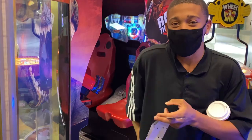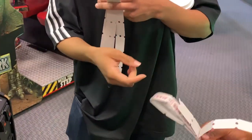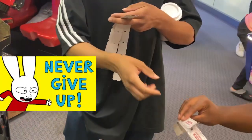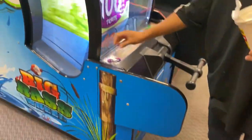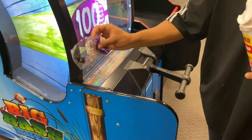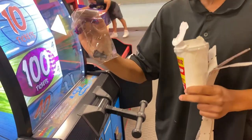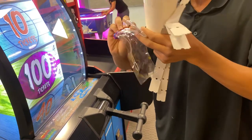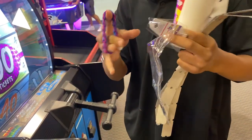Oh, I feel great. Yeah. That's dope. Well, y'all need to combine so y'all can get something decent. That was so dope. Okay, this is what Key won in his cup. Show them, Key. Key won a necklace. What is it? Oh, he won a necklace. And a bracelet. Okay, and a bracelet.